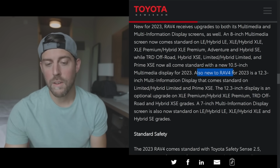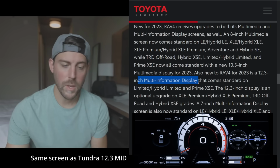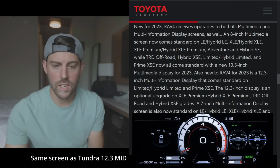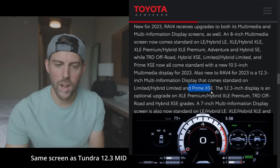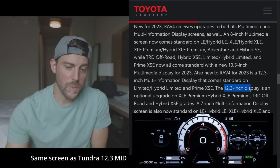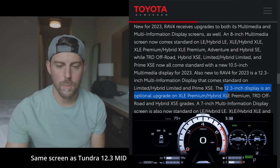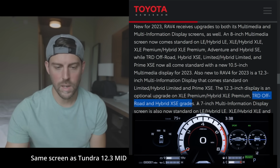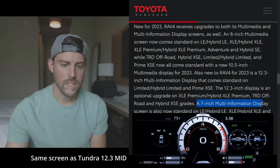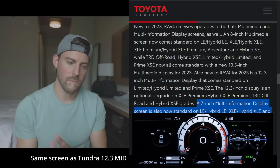Also new to RAV4 for 2023 is a 12.3-inch multimedia display, or the MID, behind the steering wheel that comes standard on Limited Hybrid and Hybrid Limited and Prime XSE. The 12.3-inch display is an optional upgrade on the XLE Premium and Hybrid XLE Premium, TRD Off-Road, and Hybrid XSE grades. A 7-inch MID display is standard on the LE and Hybrid LE and XLE, etc., etc.